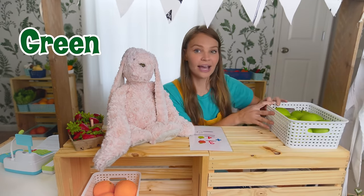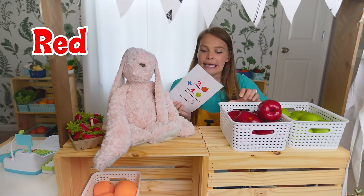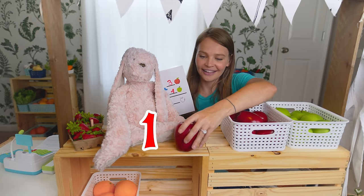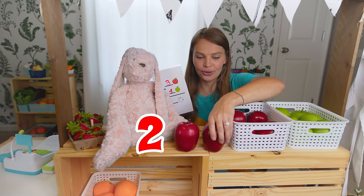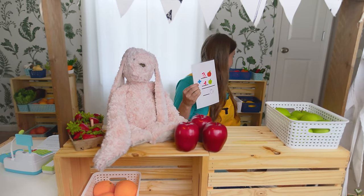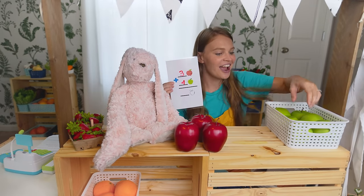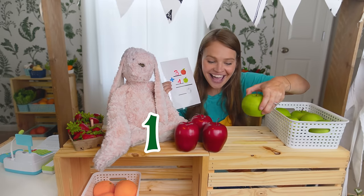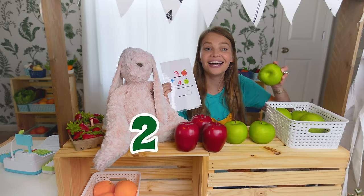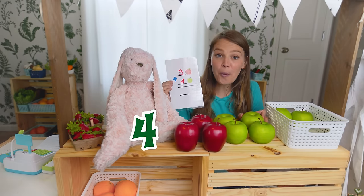Here's our green ones and our red ones. All right, Bunny. This says you need 3 red apples. 1, 2, 3. All right, and 4 green apples. Will you help me count? Ready? 1, 2, 3, and 4.